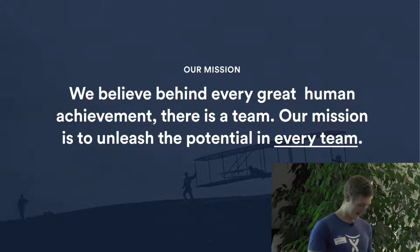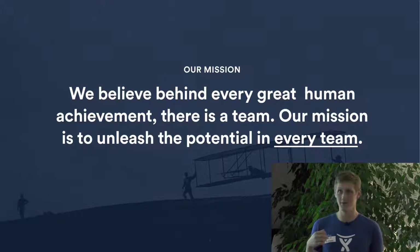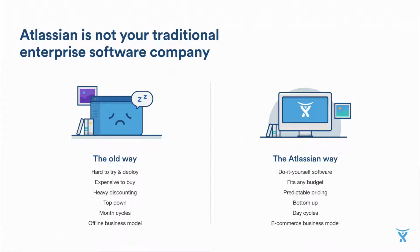And when we think about getting a lot of users, we have to look at our company's model and our company's process. Atlassian is not a stereotypical enterprise software company. We don't have salespeople. We don't have discounts. We make it easy to download our product or start a trial in the cloud, and it's cheap to install.